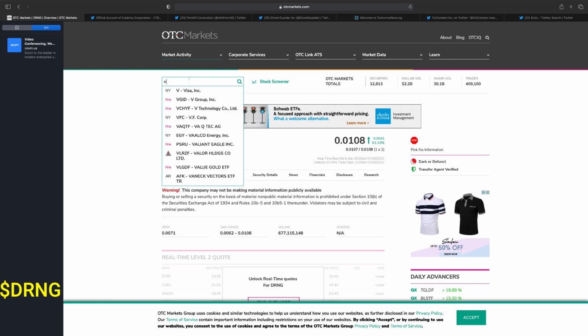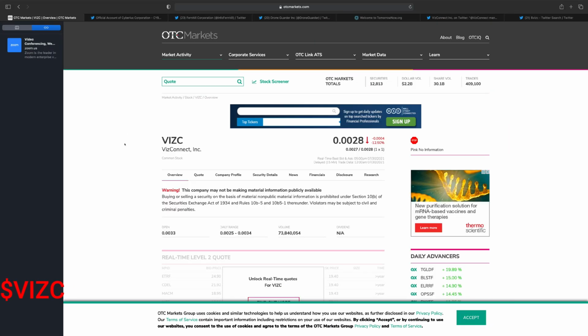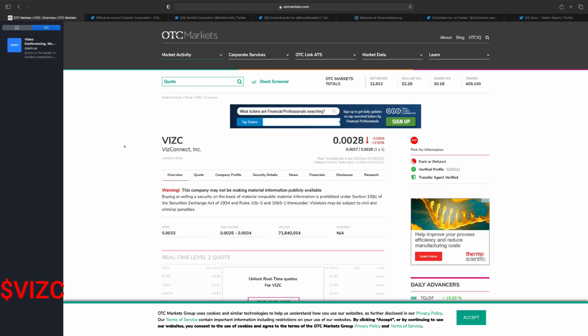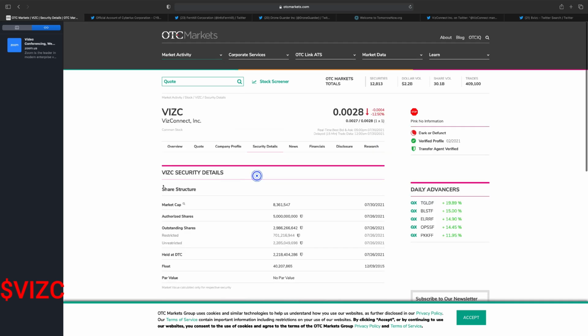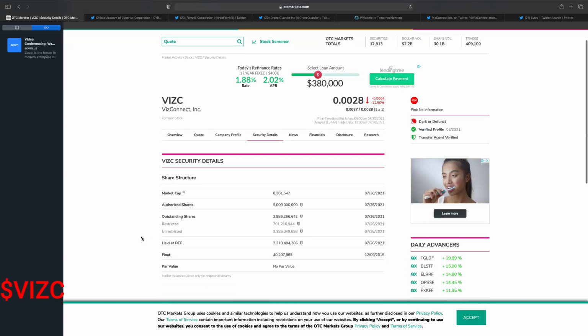And now I got a lotto play. I've mentioned it before, but really think I should bring it to your attention now. And this is VIZC. This closed on Friday at 0.0028. It was down 12.5%. I want to take a look at the security details before we go even further. We have $5 billion authorized with an outstanding of $2.986 billion. 700 million are restricted. This leaves us at about a $2.2 billion float. Not too bad at all.